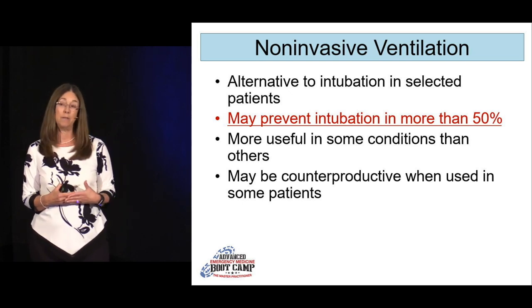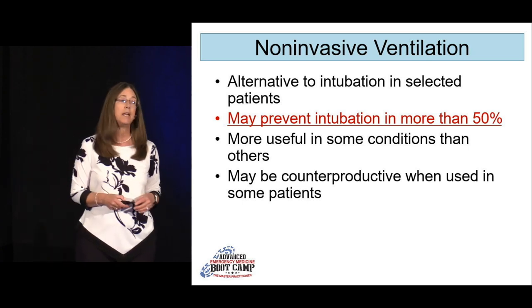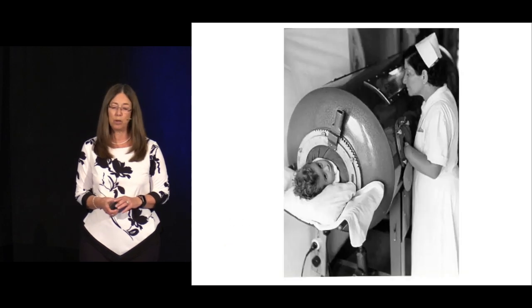Or don't use it as a delay tactic for someone you know you are going to have to tube. Now, most of the time, though, that isn't the case. If you're careful choosing the right person, you're going to have the right people that you're sticking on non-invasive ventilation. This is a hugely important tool in our lexicon.